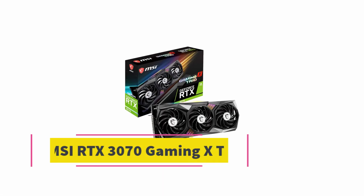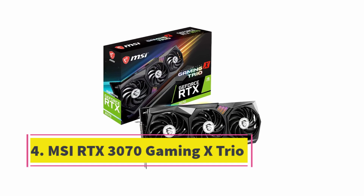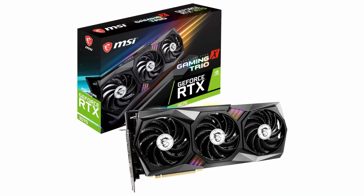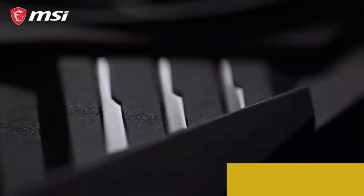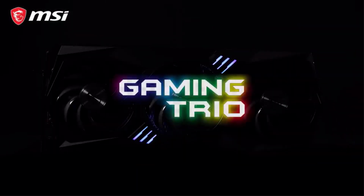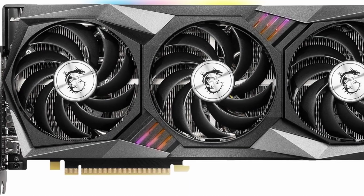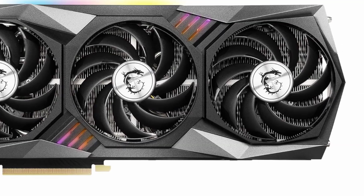Number 4. MSI RTX 3070 Gaming X Trio. While you won't be able to get a mid-range card under $500 from the latest gen lineup, you can opt for one from the previous gen. We're talking about the RTX 3070, a GPU still going strong despite being around 4 years old. In our RTX 3070 review, we found it to be a great option for 1080p and 1440p gaming.